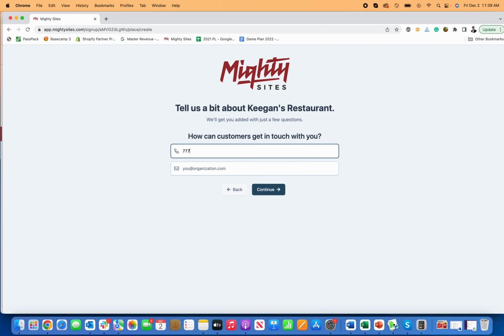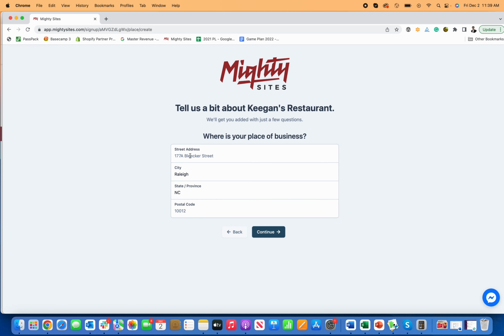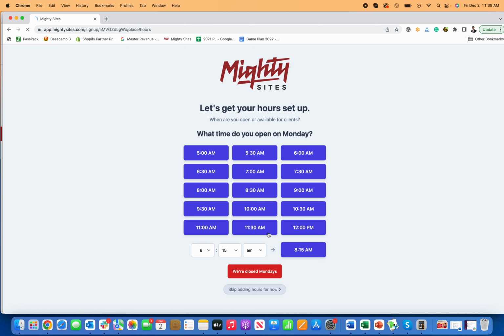Now, all I do next is I type in my phone number, and then I can type in my email too if I want that, so I'll just type that in now, and then click continue. Then you put the address for your restaurant, and almost done here actually. So I'll put in 21. And then I'll just click continue.